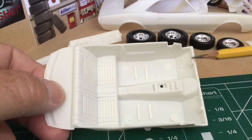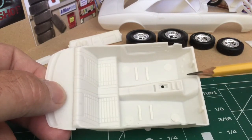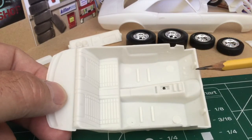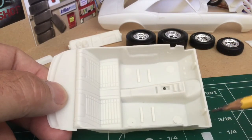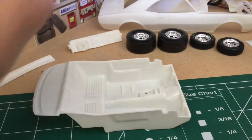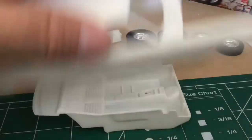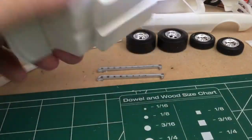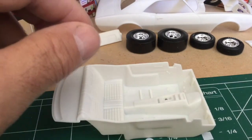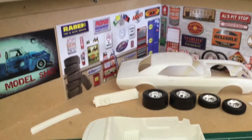I'm probably going to have to trim all this out, probably to about right here. I'll still have the angle, like the footboard itself, but I'm probably going to have to cut right straight down through there, and then just put a firewall on the dash, or actually on the firewall. I'll probably mount the firewall in here. That way it comes down and blocks all that view. But that's about where I'm at right now on the old gasser build.